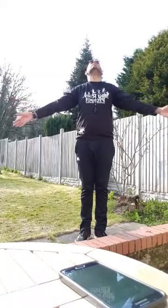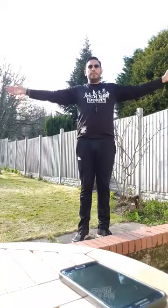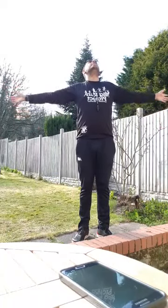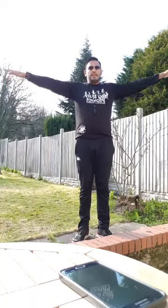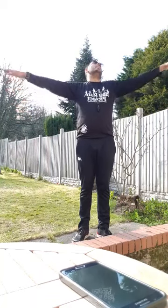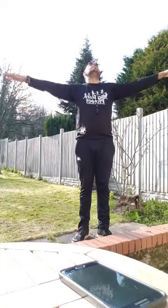Finish off with your upper body. So arms out wide. Few circles forward. So nice, gentle, relaxed circles. Breathing in, breathing out, recovering now. Bringing your heart rate down, bringing your body temperature down. Not too energetic circles. And then backwards. Relaxed circles. Breathing in, breathing out.